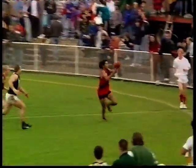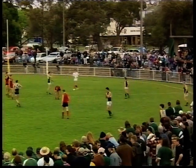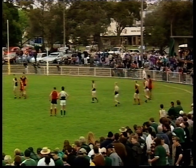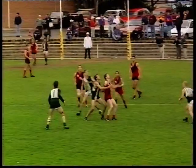Come back into play now. Bit of a push out there. Was it? No, wasn't called. Dunn's got the ball. He's going to be dragged over the boundary line, almost through the fence. Knox, I think they'd be pretty happy with their work rate today. It was very tight early, but as we called it, that third quarter just blew everything away.